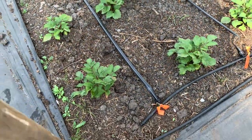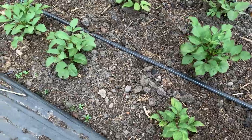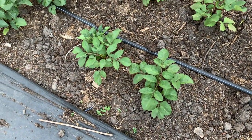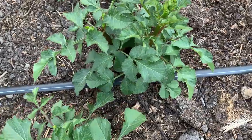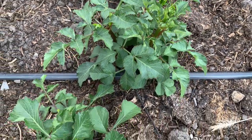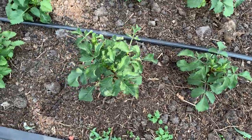So here we are out in the main beds, and these are my again preference dahlias, so same variety as the ones we just looked at in the big polytunnel, and these were started into their pots as tubers on the 1st of April. As you can see, they're a little bit smaller, but once again they've got some buds on there. There's some buds on those, so although they're a little bit smaller, a little way behind perhaps the polytunnel ones, they're still doing quite well.